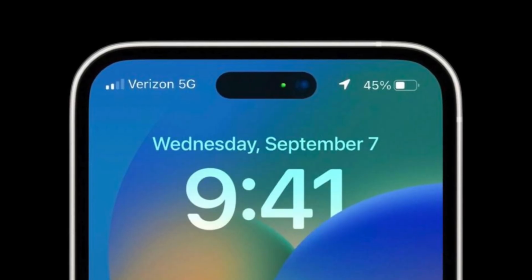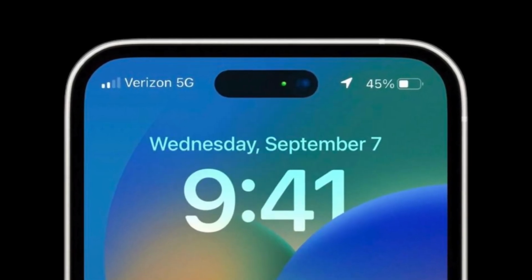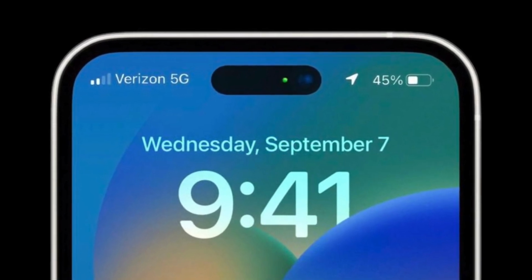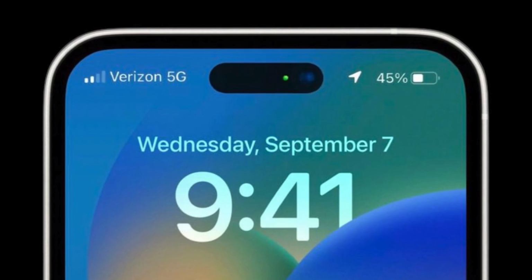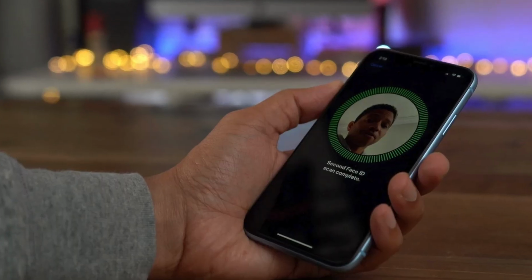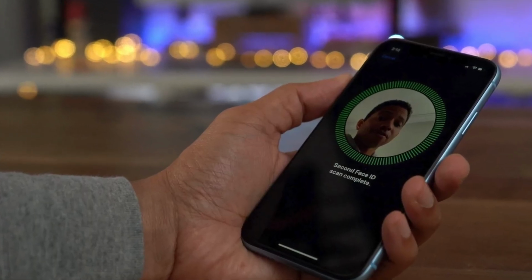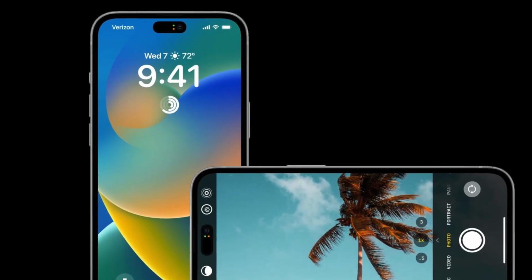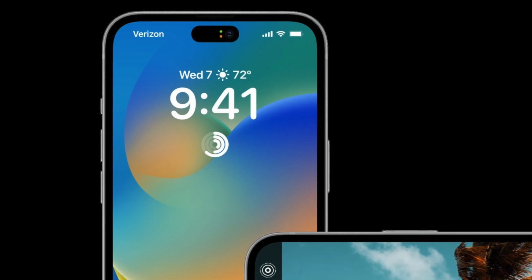So let's begin with some details from Maguire Wood, a pretty credible source, and regarding the displays, Maguire does say the Pros are getting the new cutouts. That's to be expected. They do look weird according to him, so I'm looking forward to seeing that in real life. But also because of this new hardware, maybe we do get Face ID improvements. I've been wanting Face ID to work from more angles, especially when the iPhone's laying flat, and so I do hope we get that.